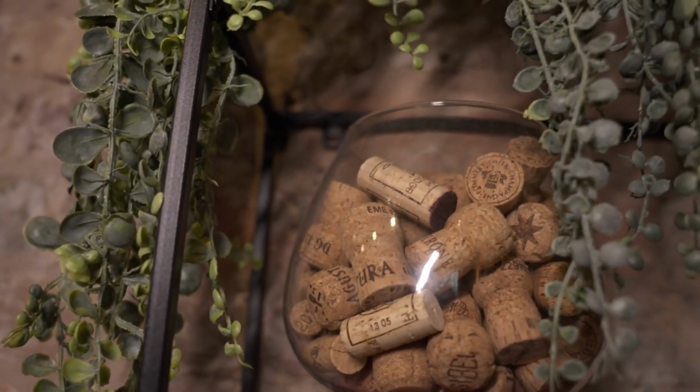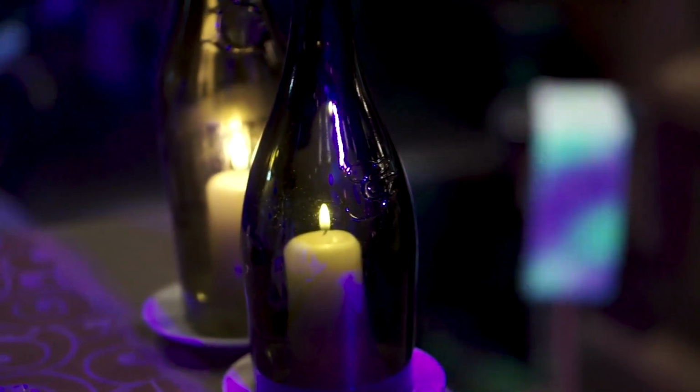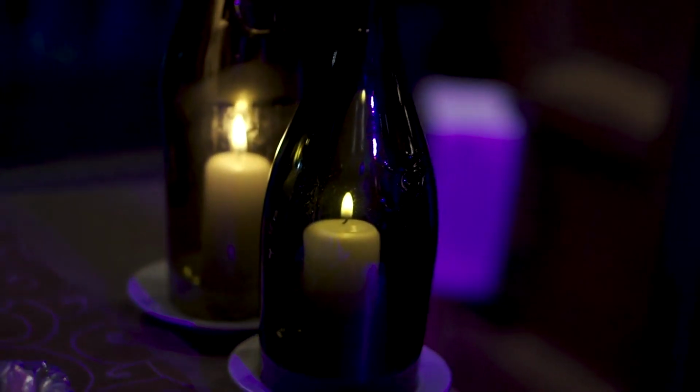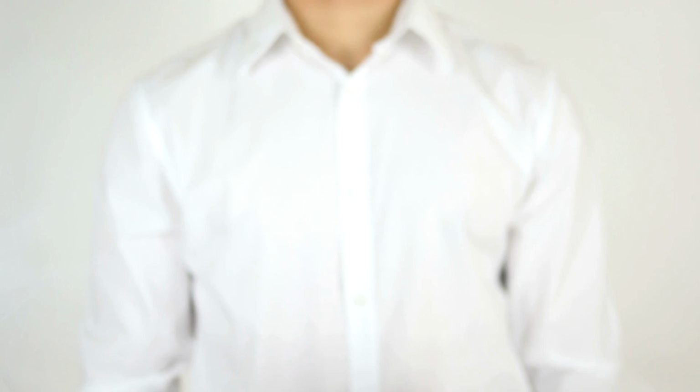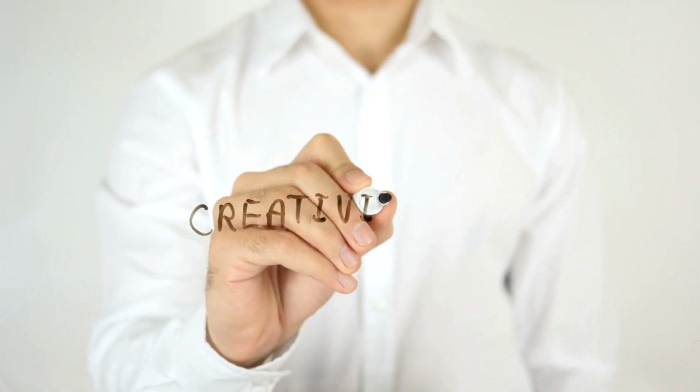Another fun upcycling project is turning glass jars and bottles into decorative items. Whether it's using jars as vases or bottles as lanterns, these items can add a unique touch to your home. Glass is endlessly reusable, and you can get creative with paint, twine, and other embellishments.